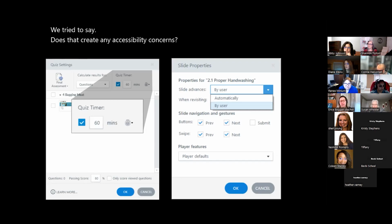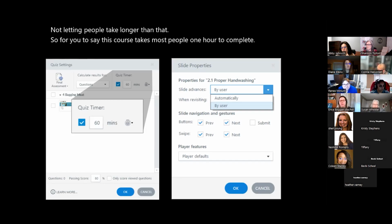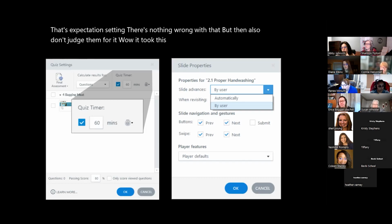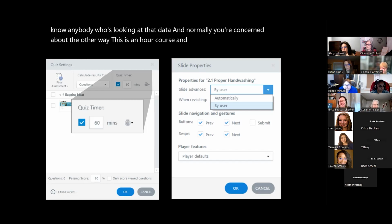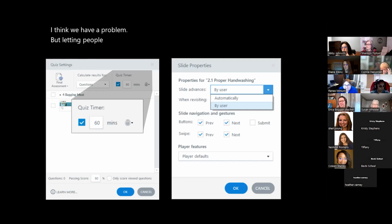I would say it only creates an accessibility concern if you're not letting people take longer than that. So for you to say, this course takes most people 1 hour to complete, that's expectation setting. There's nothing wrong with that. But then also don't judge them for it. Oh, wow, it took this person 1.5 hours. I don't know anybody who's looking at that data. And normally you're concerned about the other way. This is an hour course and you finished it in 12 minutes. I think we have a problem. But letting people know what to expect, I think, is fine.